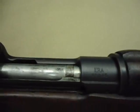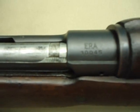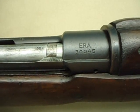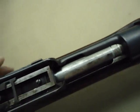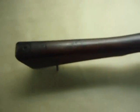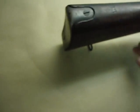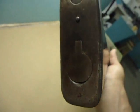This one is marked ERA, Eddystone Remington Arms, and there's your serial number there. Most of the small parts that I've had a quick look at are all marked E for Eddystone. So hopefully everything is fairly matching. Once I get this torn down, we'll have a better idea if anything matches or whatever's going on. Just trying to have a quick look at that butt plate.